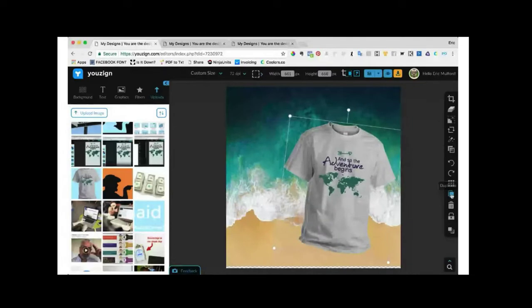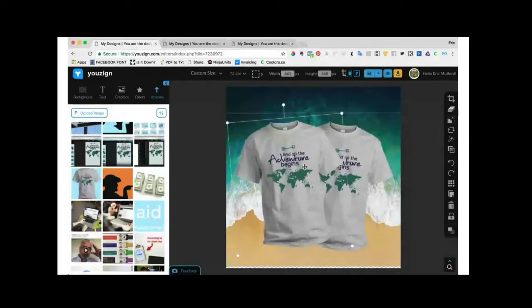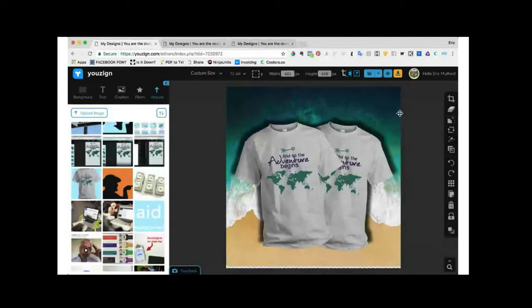So the question is asked, how did I duplicate that and flip? I took this and I just turned it to an angle right here that looked nice. And then I duplicated that. And then I matched the angle going the other direction. Like that. Okay. Layered them on top of each other. And then I added the shadows. Put that shadow on. Put that shadow on. And I flip it so that both of those look like they're standing out above the background.